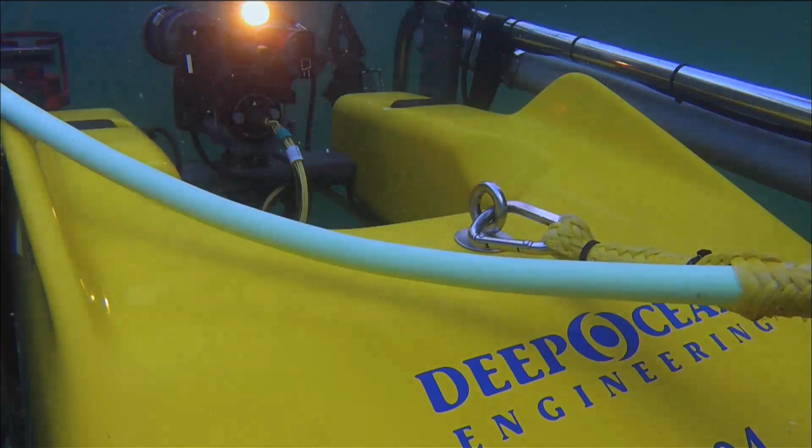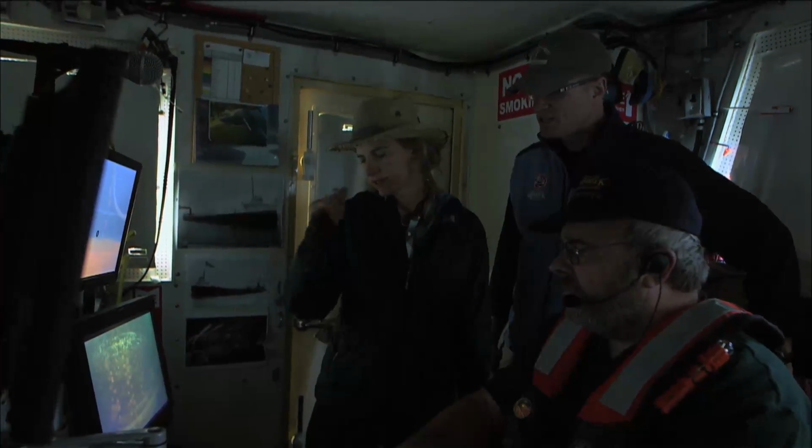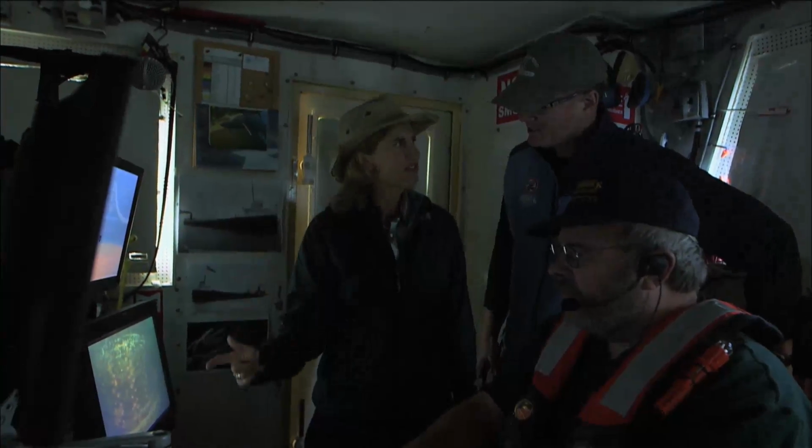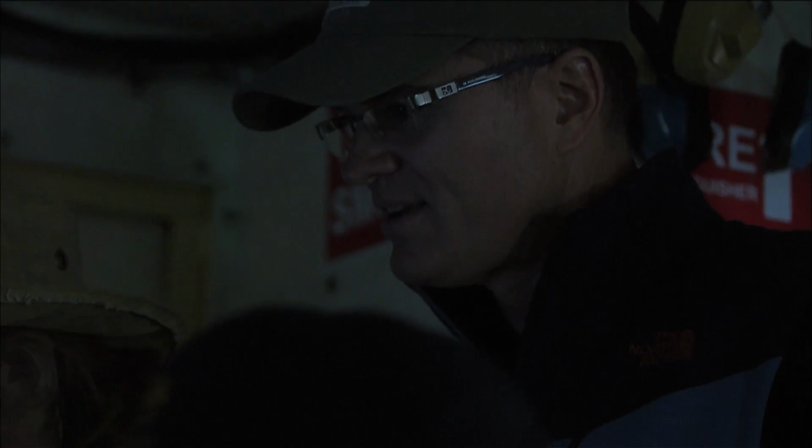Oh, that's amazing. What are we looking at there? You're looking at the rudder of the Vienna. Look at that. It's so intact. Whoa. You can still see the paint. But what year was this? This is an 1892 shipwreck. And you can still see the paint? Absolutely. Cold water really helps to preserve these wrecks. Fresh water, not salt water, yeah.